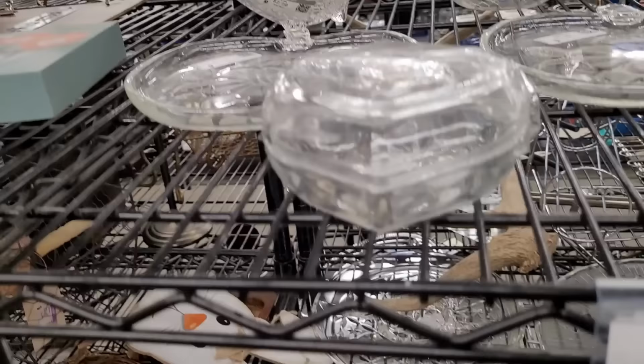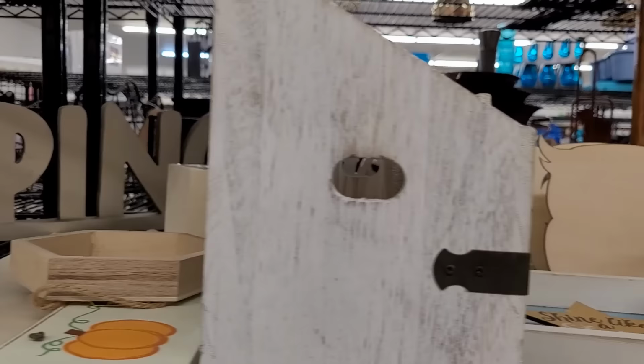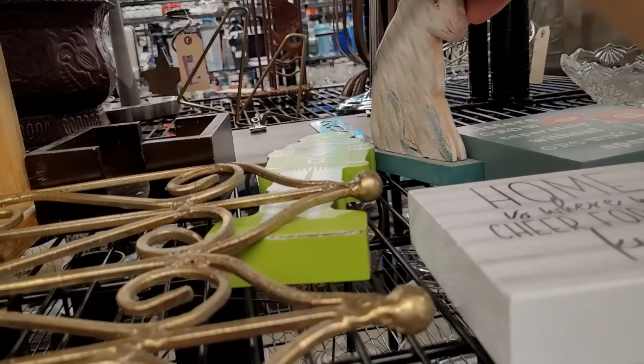Clear glass, candlesticks, vases, baskets up top, and we are moving in to the wood and frames, hooks and racks. Lots of plaques as well. Here's a sad little cat. I'm not sure what he's for.